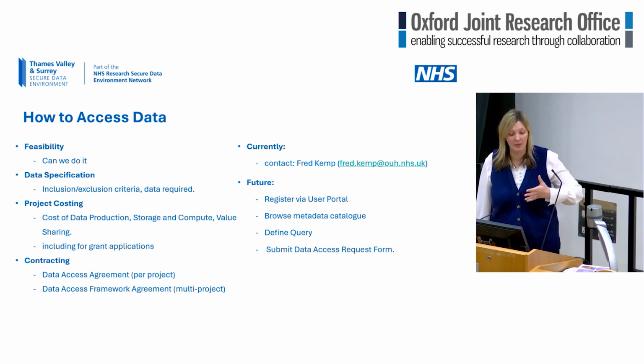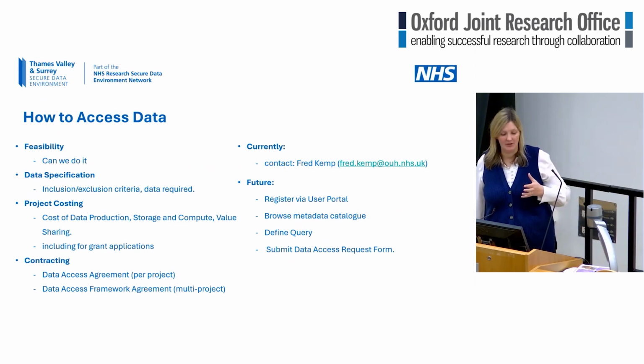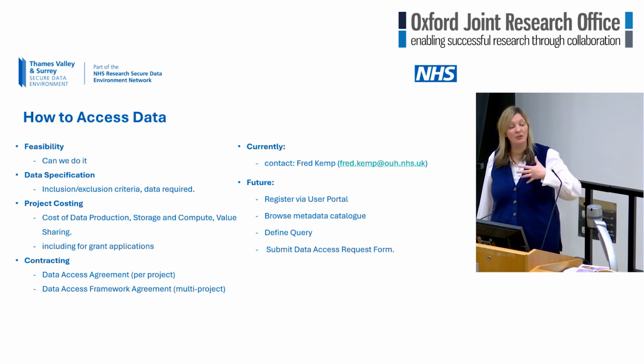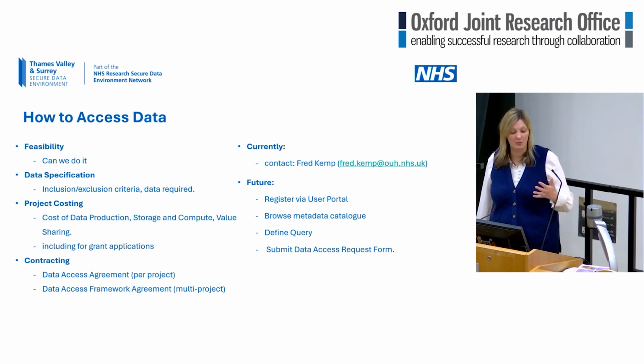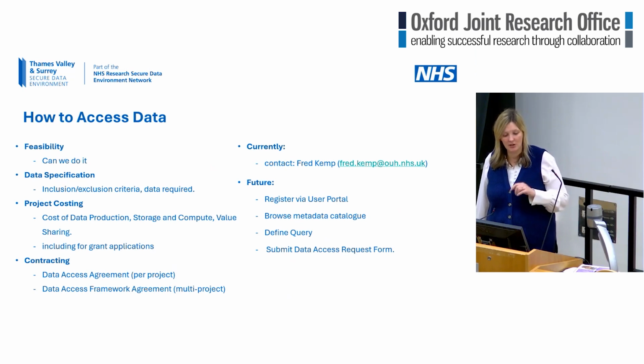We can talk to you a little bit about whether we can do it. We are onboarding data. We will be onboarding data for years because it is immense, because the job never really stops, like painting the Forth Bridge. But we can let you know when we're likely to have it. We can give you a little bit of a sense of the costing of that, even if you're looking at just applying for grants at the moment. We have a lot of people who are working with us just to understand what the cost might look like to stick in their grant applications.